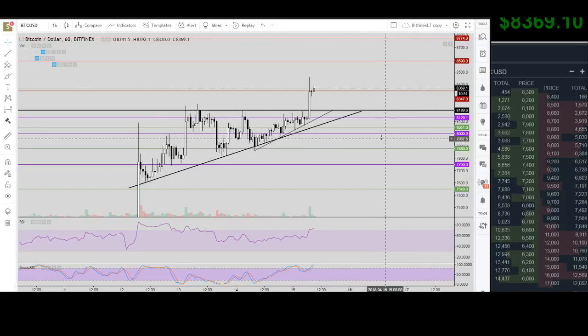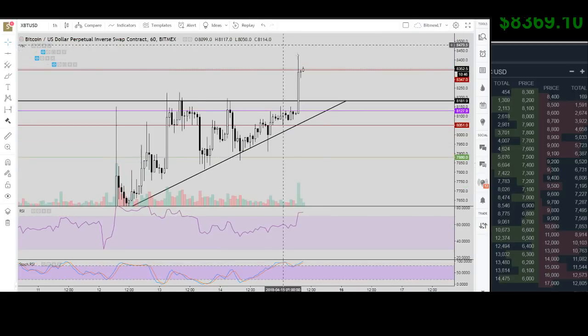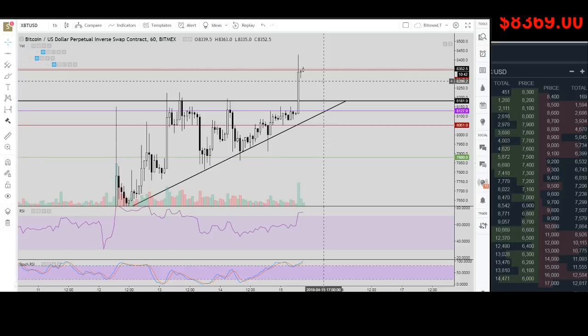So let's start with a recap of what has been going on. Remember, if you're someone who is often missing plays, these recaps are what you should be focused on the most, because if you're prepared and you know what to look for, you're going to get in on these plays. Those of you who feel like you're missing plays often, it's probably because you're being reactionary to the price action rather than trying to figure out what's going on beforehand and keeping an eye out.